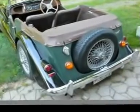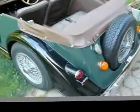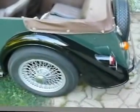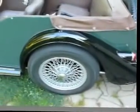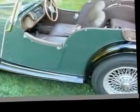This is a 1971 Morgan 4.4, four-seater. There were probably only about 30 of this model built in 1971 at the Morgan factory in Malvern Link, England. And this is a pretty good example, I think.